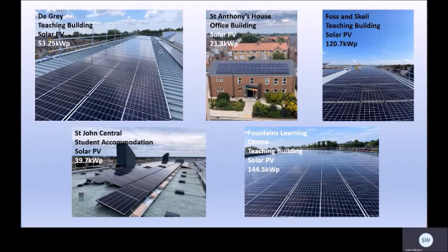So this slide is just to give you a quick overview of some of the solar photovoltaic installations that we've managed to carry out. So as I mentioned earlier, it was 2021 that we carried this work out, started off in May, and we managed to install 6 separate photovoltaic arrays across rooftops on our campus, on our teaching campus and on our sports campus.